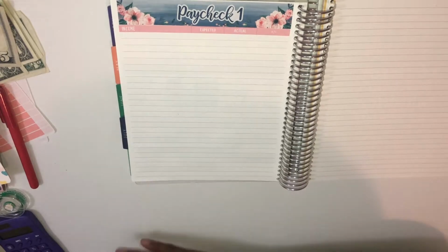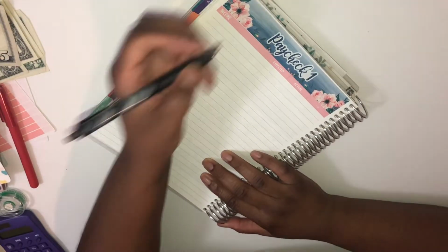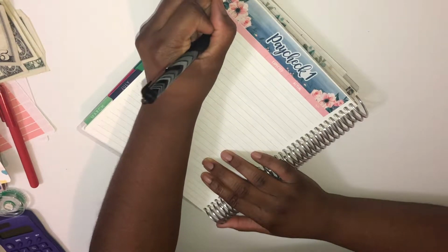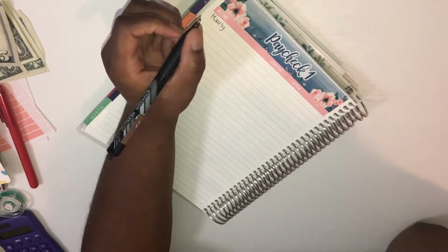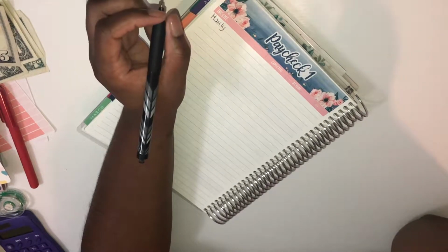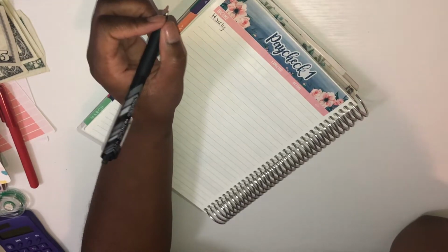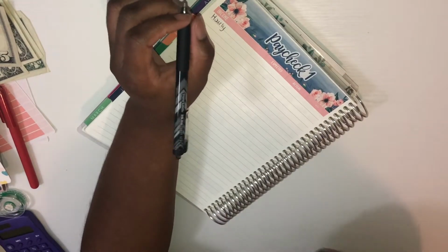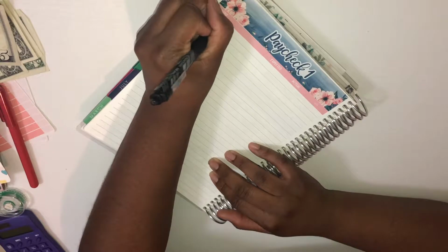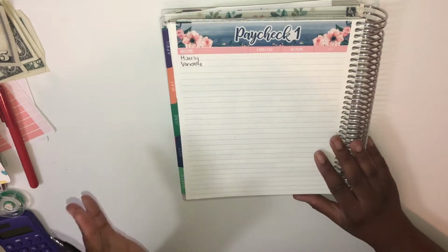So obviously, we have our hourly income, and I'm just gonna put hourly, even though I'm salary, but I'm still in training. I'm gonna be out of training the third week in July, so we'll see how that looks, but for now we're only counting this paycheck. And then I'm just gonna put variable because I do have some money left over.